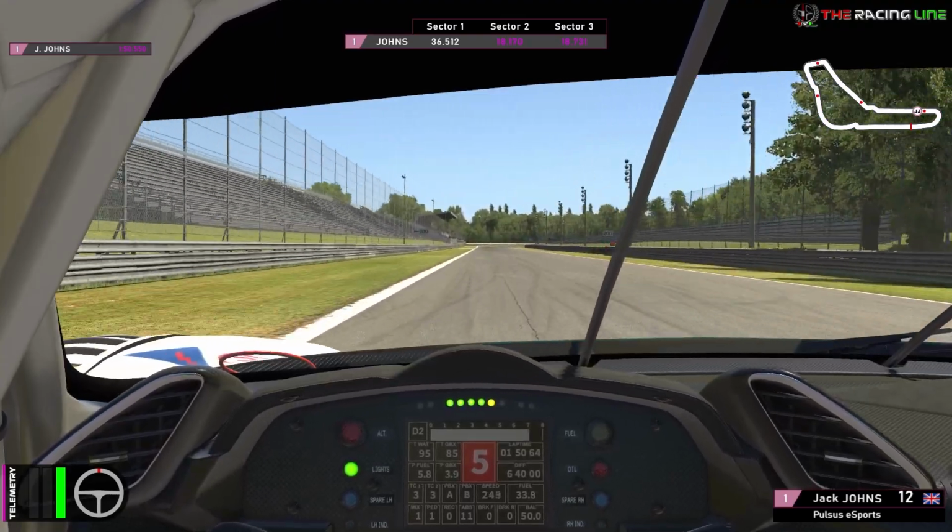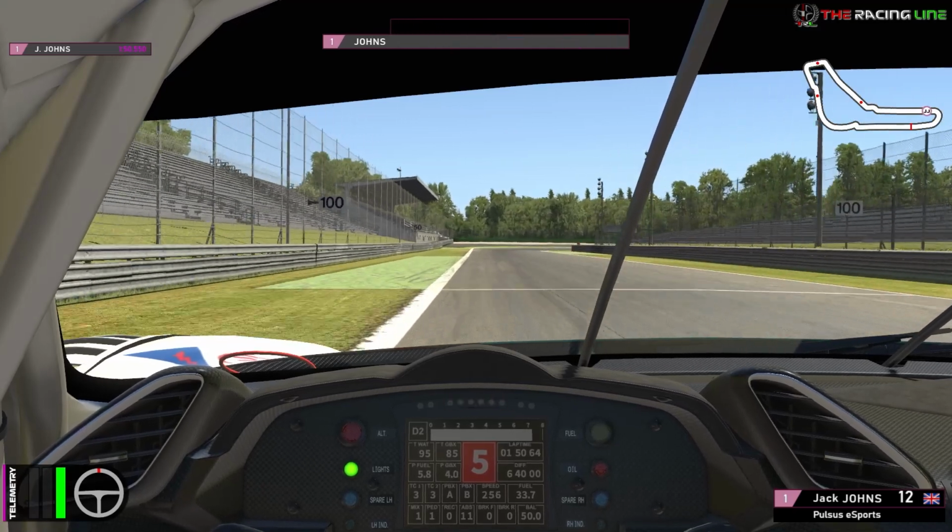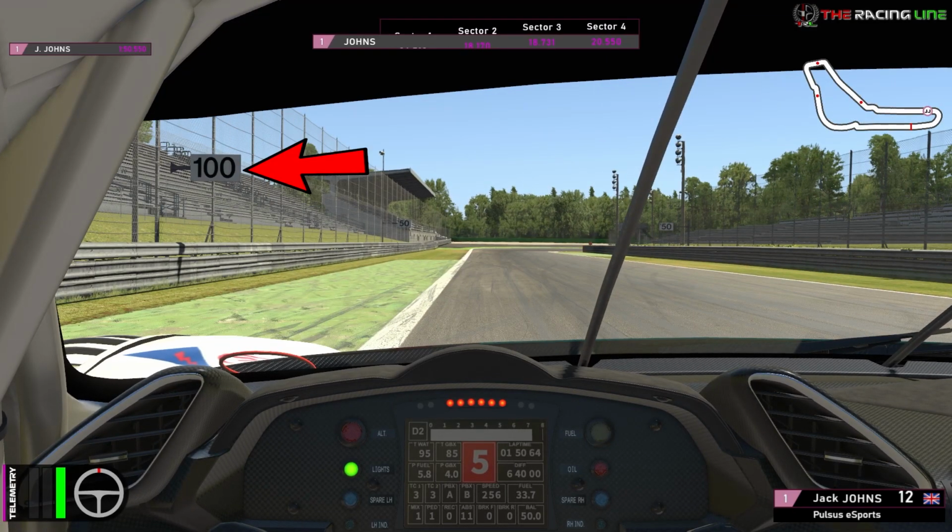One more braking zone, it's the Parabolica coming up, and it's nice and easy to spot again. It's the 100 meter board. We're going to get hard on the brakes again in a straight line.